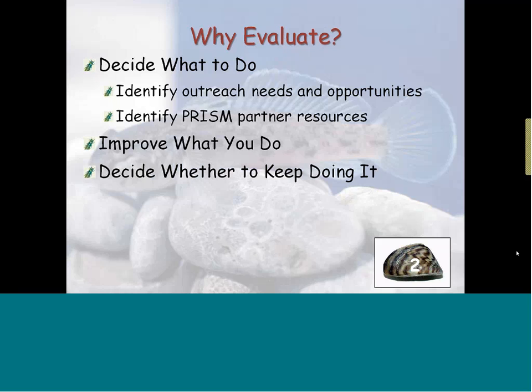You may want to be able to use it to decide whether you're going to actually keep evaluating, if it's serving your needs or if it's not serving your needs, if you have the resources to do it, or if at this point you don't have the resources to do it. And also, it helps you decide whether you're going to keep doing the kind of programming that you're doing. And if you don't have the resources to do the program, the evaluation will help tell you that by what the outcomes are with the audiences.